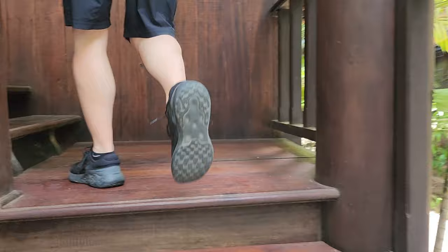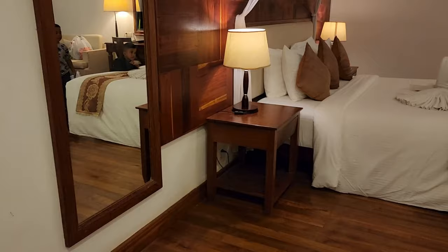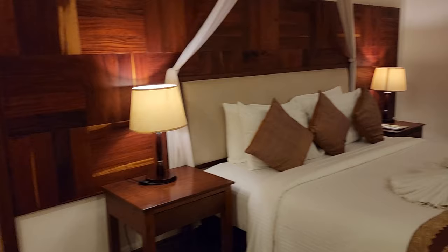This is a Cambodian house. You want to see our room? Come on. Look at the boy enjoying the Cambodian house. Okay. All right. Welcome. Coming in. Oh, one more different thing is the heart. Oh, swan. That's so cool, right?